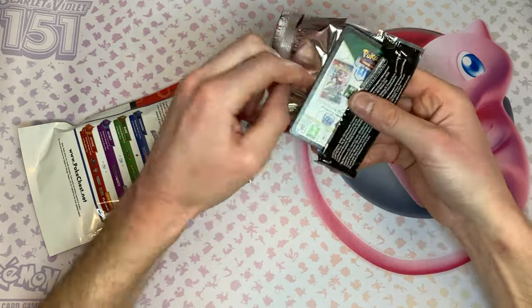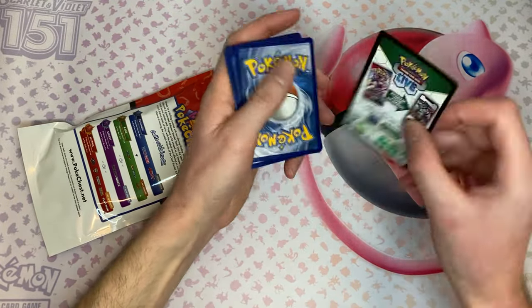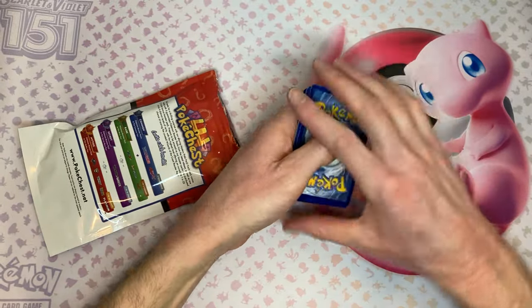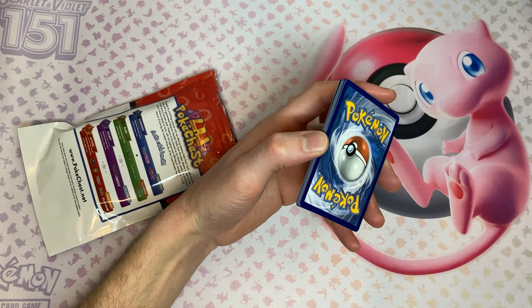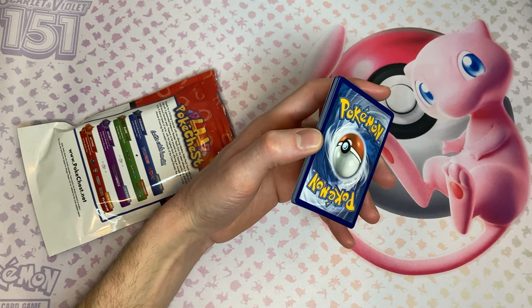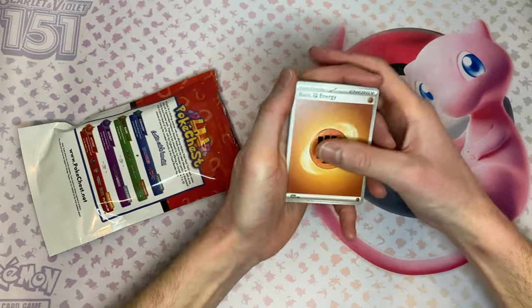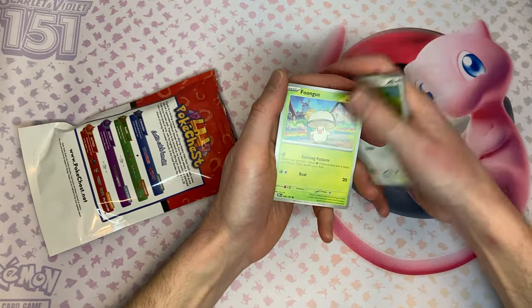So far now, I have not gotten a hit. I know it sounds crazy, but legit, I have not gotten a bust hit yet. There's no normal type, so psychic. Psychic energy. Boom. Fighting energy. Here we go. Come on, Obsidian Flames.